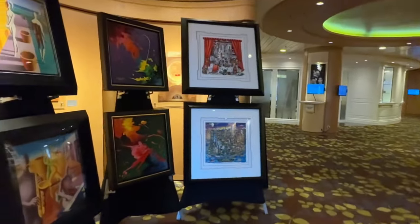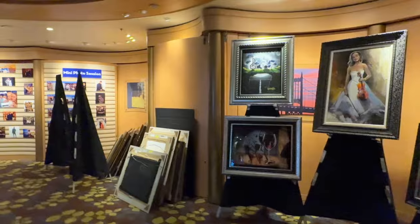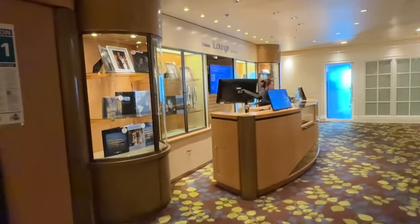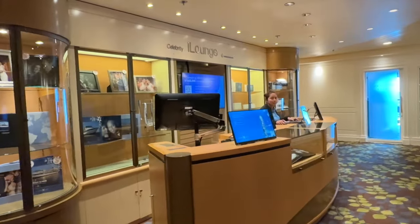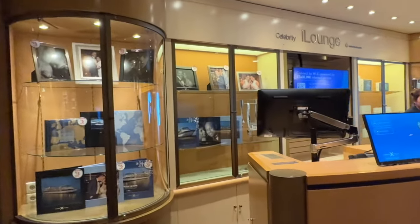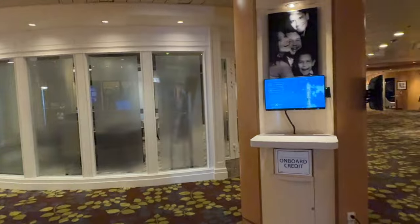Here's the art gallery, pretty typical. And then there is the photo area. You can now look at and purchase all your photos on the app, which is super convenient. And then this white kind of alcovey lounge is the retreat lounge.